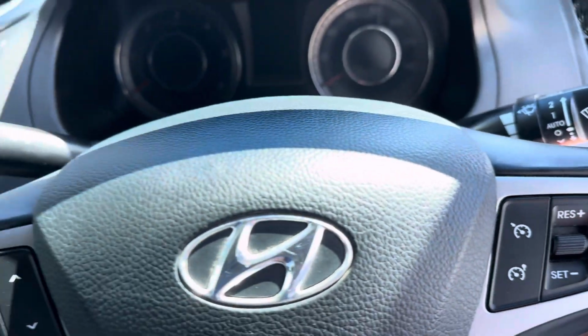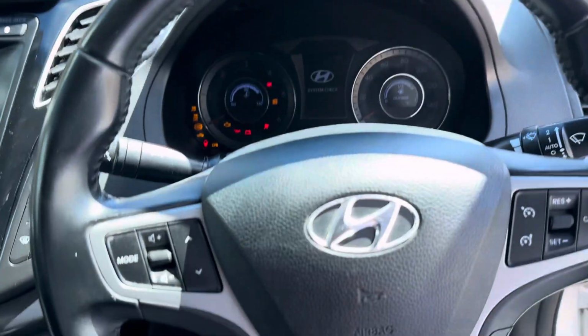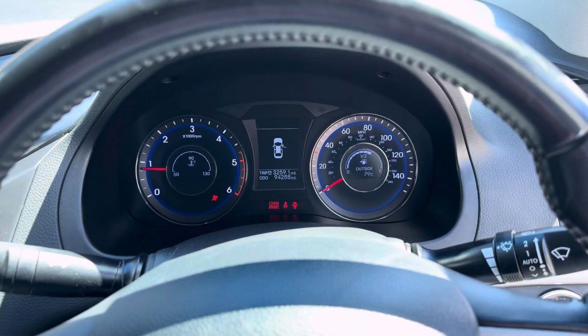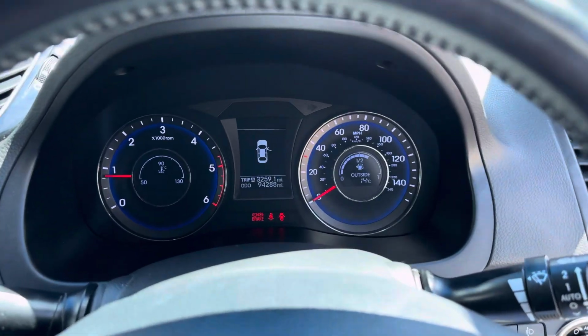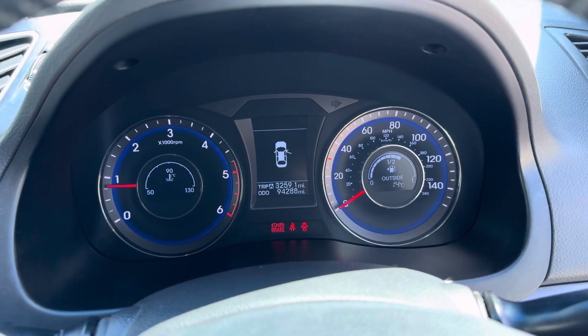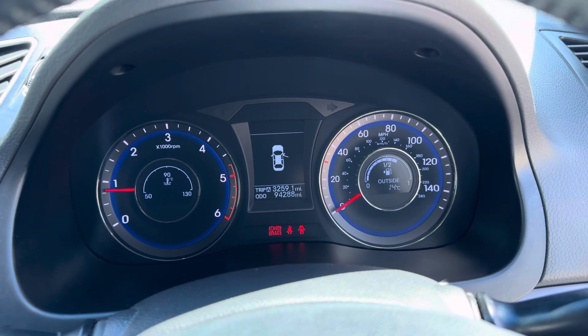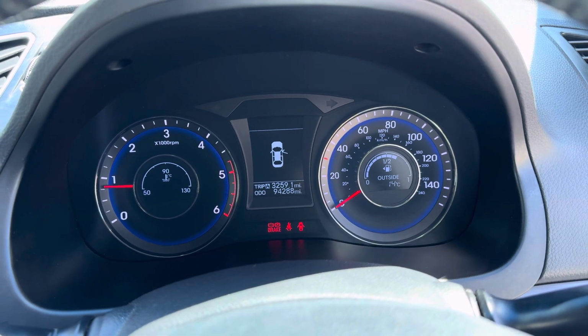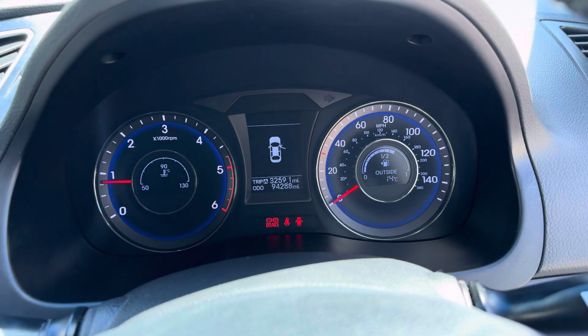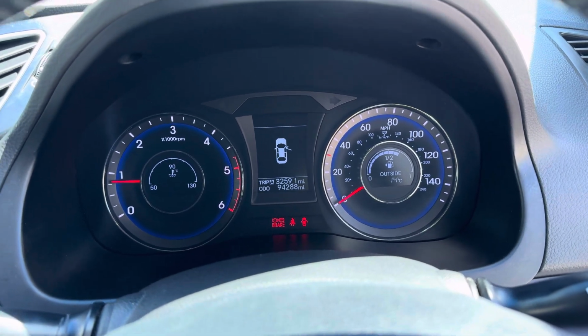Now to start the car up, put the ignition on, press the clutch, and then it starts straight away. No problems whatsoever. Like I said, it drives absolutely beautiful. As you can see, there's no lights in the dash whatsoever. There's only three lights in there, and that's the handbrake, the fact that I'm not wearing my seatbelt, and the fact that the door is open. That's it.